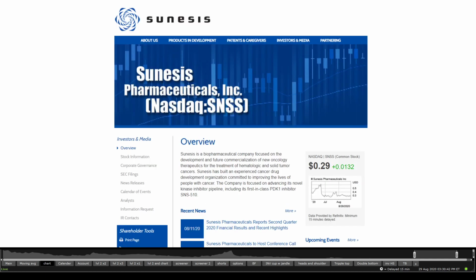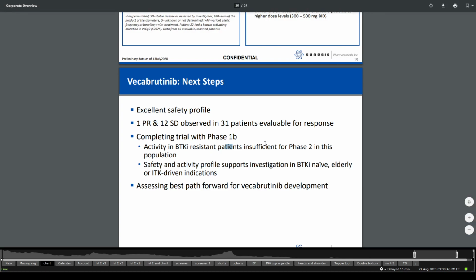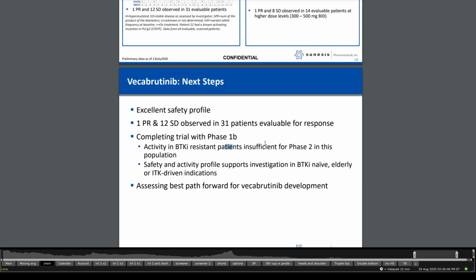Cool. So taking a quick look into their financials. Now, there are 2 things or next steps that are really good for PR. I'm going to go up as well and mention another one. Completing trial with phase 1B for the activity in the BTKi resistant patients insufficient for phase 2 in this population.